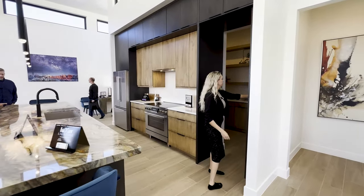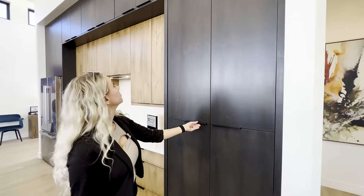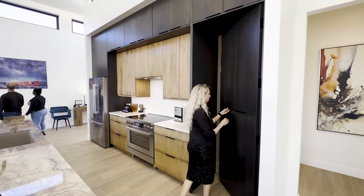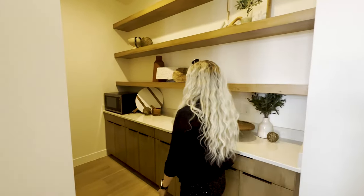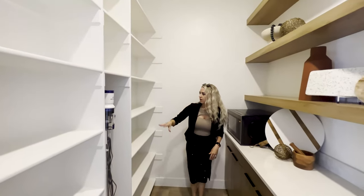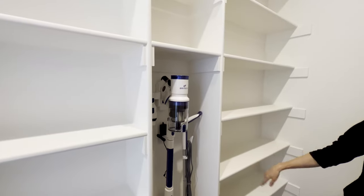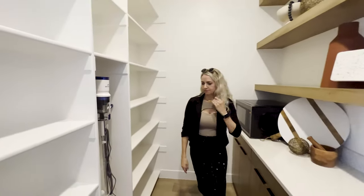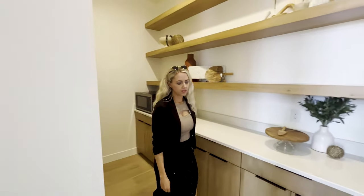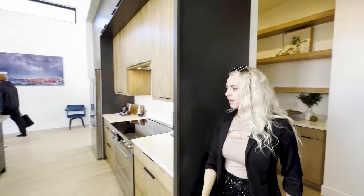Got a hidden pantry. I love that. Sweet finished panel look. I wish they had a panel fridge to match. Got a huge bar area back here. Lots of cabinetry, some floating shelves. More storage for your food. Room for a vacuum. That's a great spot. Steam mop and a vacuum. Well, the kitchen and the family room are the areas that you use it most, so it's conveniently located there.